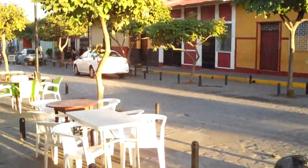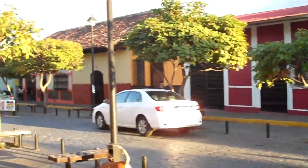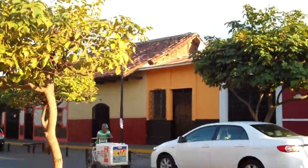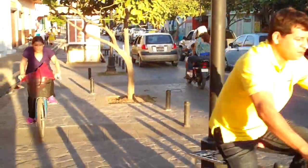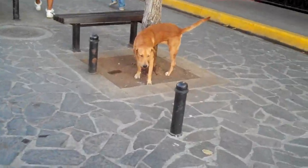All right, back on La Calzada. There isn't much left. How are we doing on time? Oh, we're only at 19 minutes. Not so bad. Ooh, pupusas. I could get pupusas tonight. On this side of town. So basically the pedestrian part of the experience is over. It's very short. Oh look, a dog peeing.